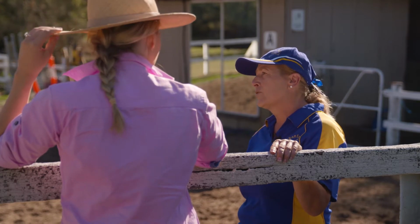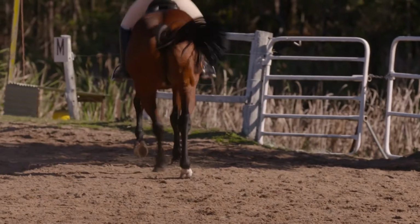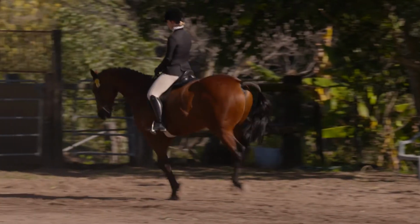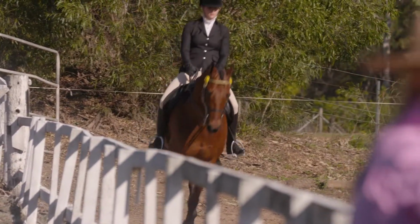So Shiloh's doing different changes of direction because the judge will always want to see both ways. And then she'll do a little bit of a canter. And then a canter change, which is where they change the legs to the other way. So that's what the judge will be looking for.